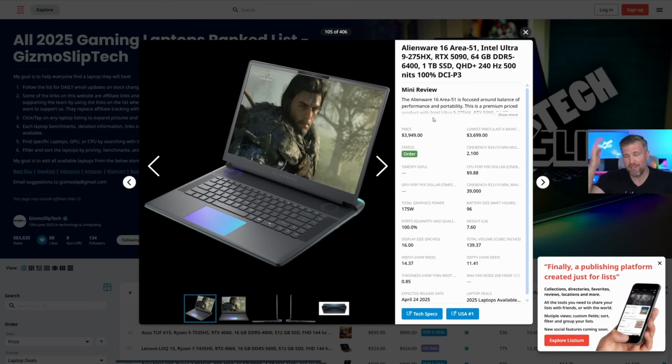So obviously, best value would probably be going for a 5070 Ti or 5080 version of these machines, but it's up to you. If you want to go for the most performance and still have the best value, then these are really your best.